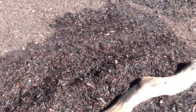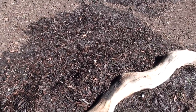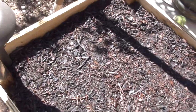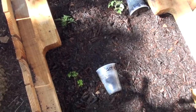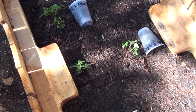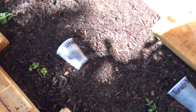Horseradish and chamomile in the ground behind the log, right there. Lettuces all in this bed here. Can't see them because it's just seeds. And then 3 tomato plants and a marigold. And carrots in this bed.